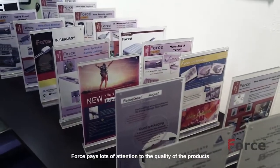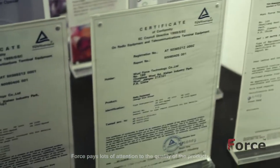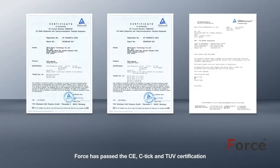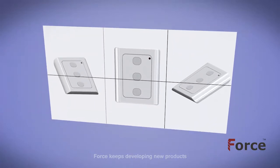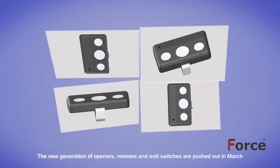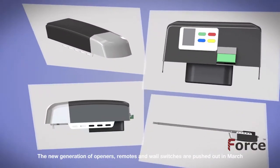Force pays a lot of attention to the quality of the products. Force has passed the CE, CTIC, and TÜV certification. Force keeps developing new products. The new generation of openers, remotes, and wall switches are pushed out in March.